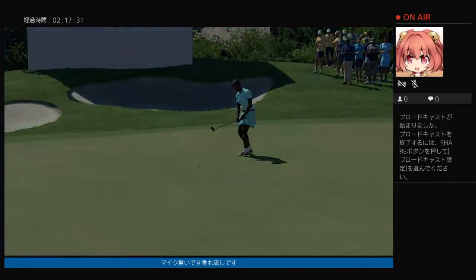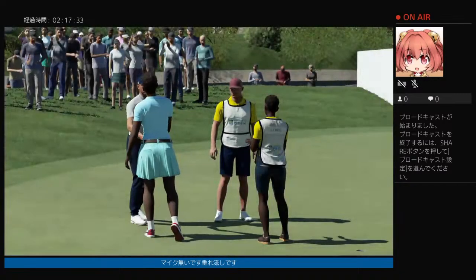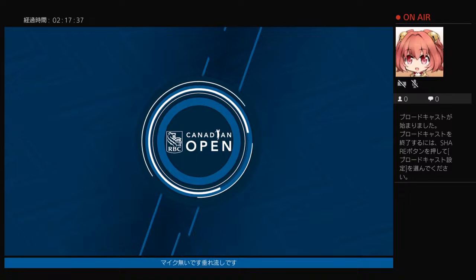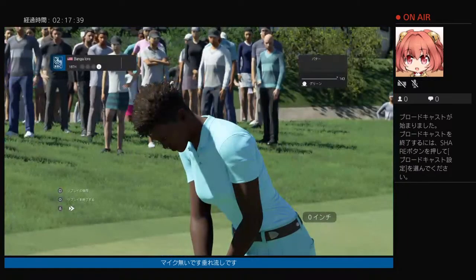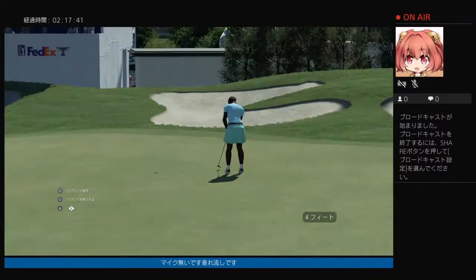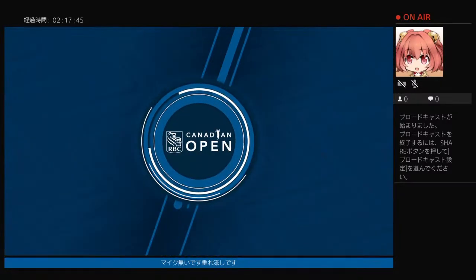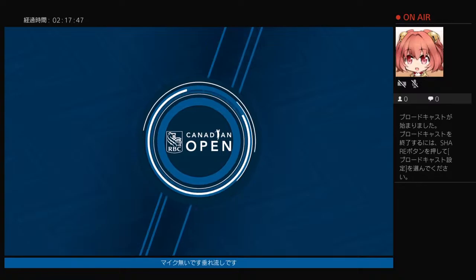And this proud tournament has another winner to add to its list of champions. You are looking at the RBC Canadian Open winner for this year. And what a win it was on this spectacular St. George's Golf and Country Club. A win that could be life-changing for this player.